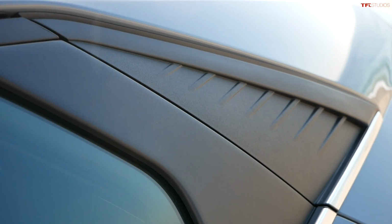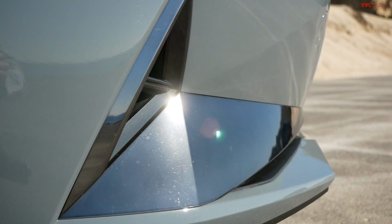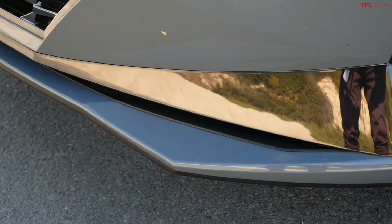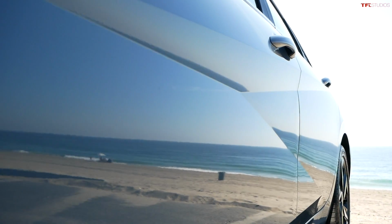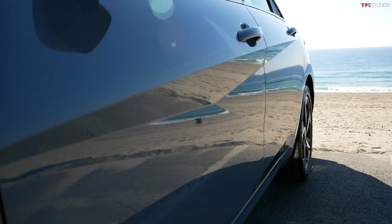Let's take a look at a couple of styling elements on the new Hyundai Elantra. As you can see on this limited trim hybrid, you get a dark chrome front grille as well as dark chrome trim panels down here at the front. Moving along to the side, there are 3 lines that come to a point. That is an unmistakable feature.